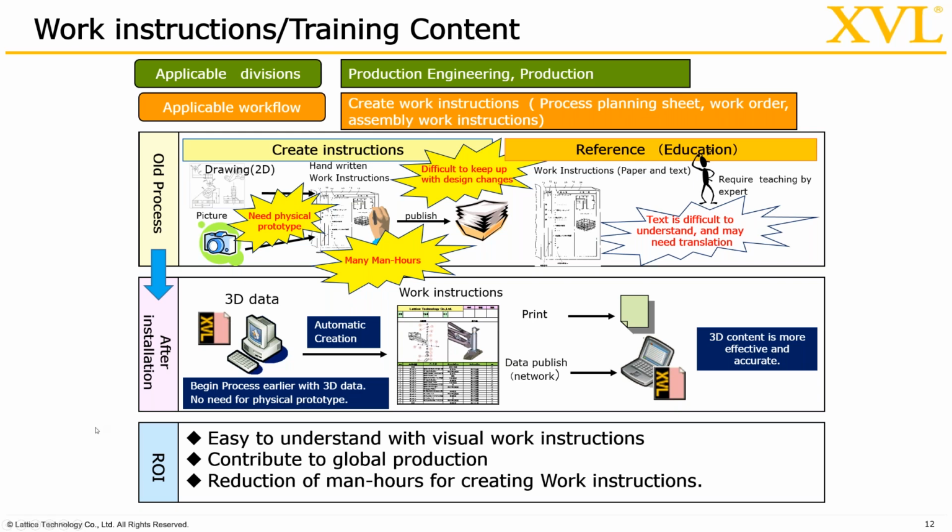But the return here is that we are able to really create easy-to-understand visual work instructions by using 3D content instead of traditional artists or photographs, and we can really get ideas across in a very effective manner that's also updatable. It doesn't lose the changes that happen from engineering. We can actually push those all the way through to the end product.